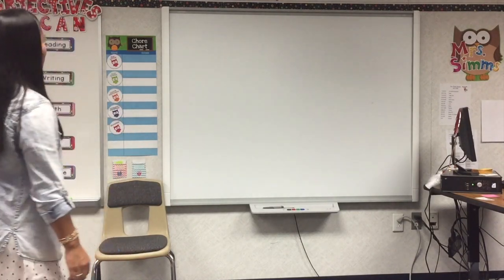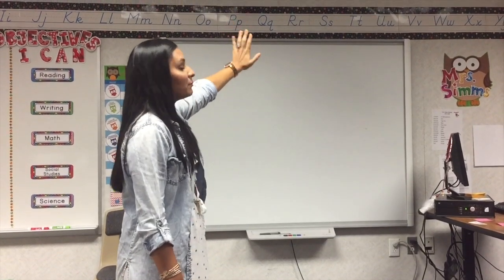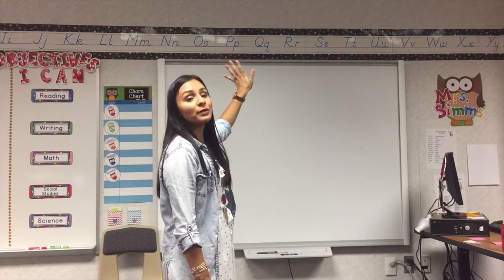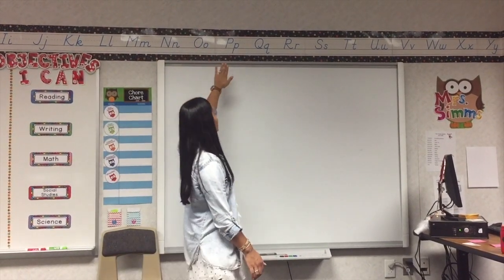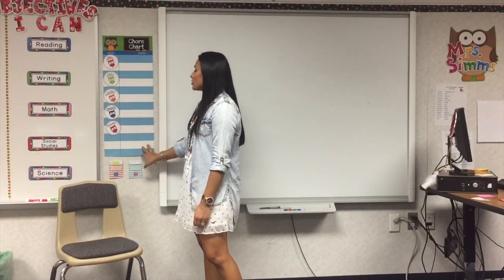And up here is my alphabet strip. It was higher up when I moved into this classroom, but I lowered it down because that will be my sight word wall. And so all my sight words for the letter P will go directly above the letter P, and so on. So this is my chore chart.